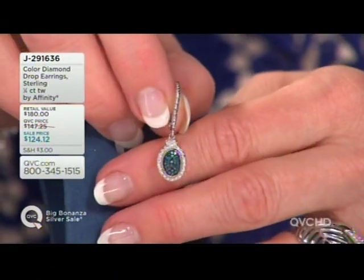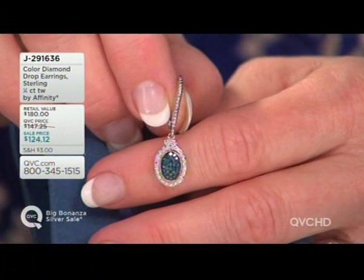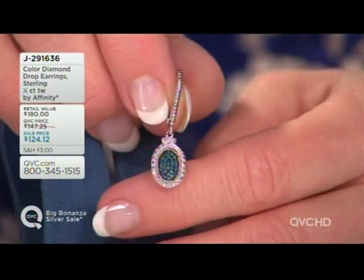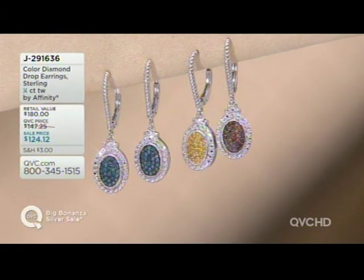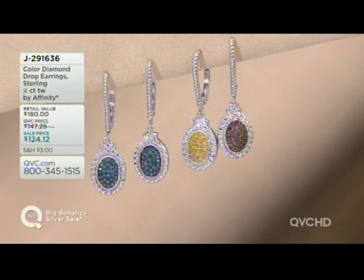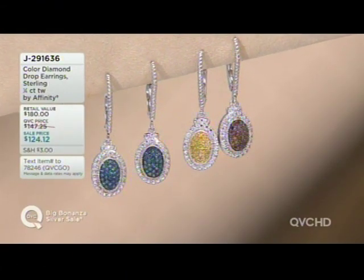But once again, you've got all of these diamonds hand set in a pave. It's a 1/4 carat of diamonds between the pair. But do you see how they diamond cut the little discs of sterling silver going all the way around? So it looks like white stones around it. There are no white stones around it, but it certainly gives that look. But you have a 1/4 carat of genuine colored diamonds in these earrings for a price tag of $124.12. Beautiful. Red is already limited.